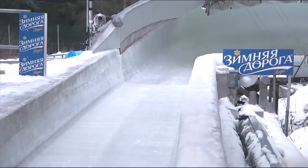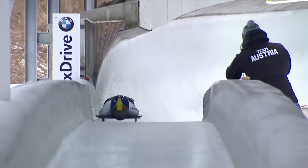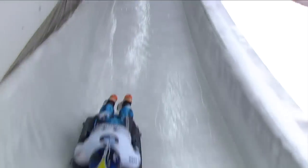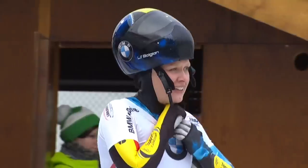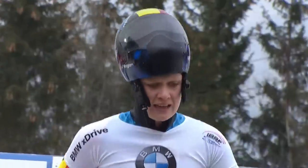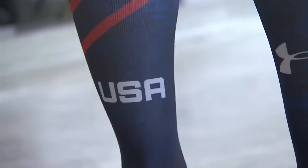So Kim doing a bit of steering there with her toes, trying to get the sled back online. Here, it was actually looking very nice. I think she should be very pleased with the bottom section in the labyrinth. That was a really nice slide from her. She always looks like she's having the time of her life. Big, big smile from Kim Marmers.